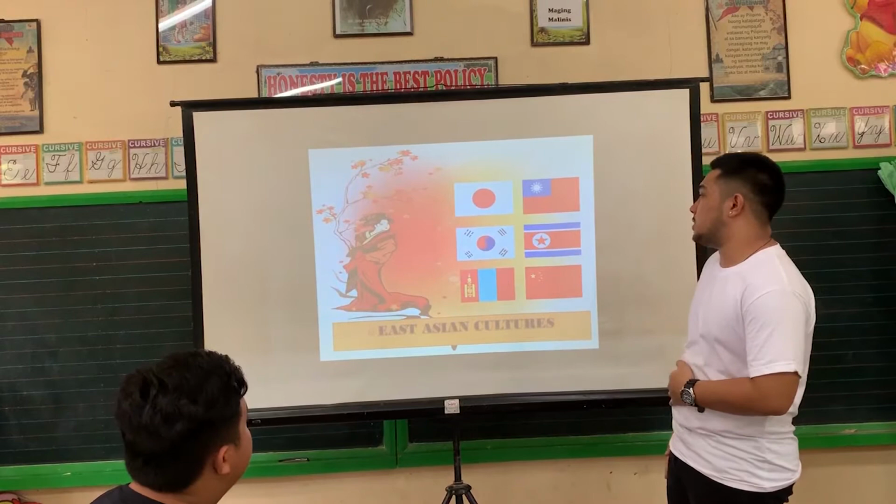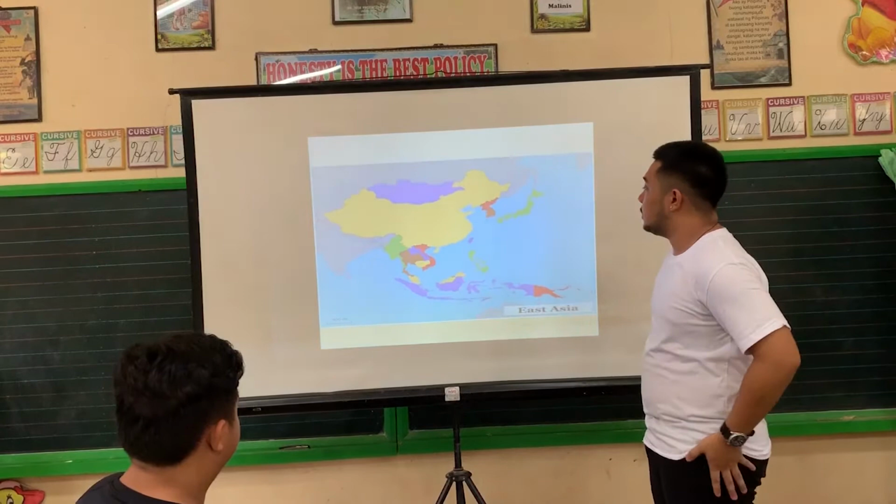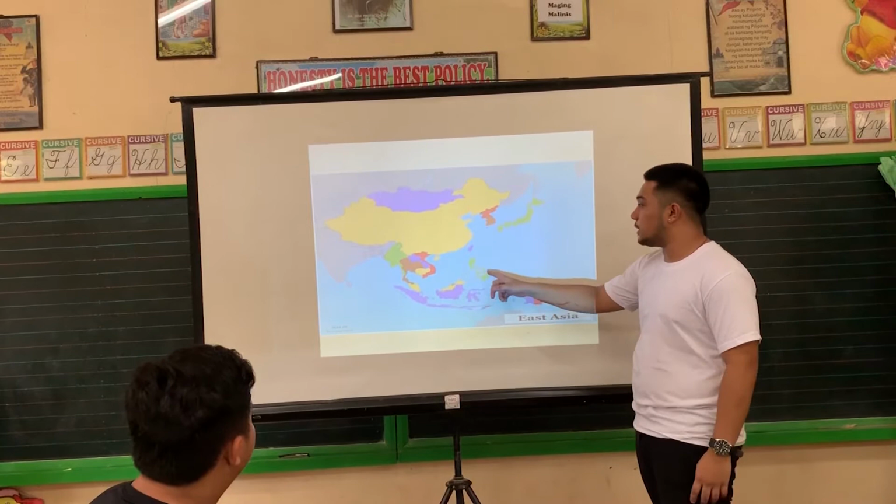So these flags, these countries are in East Asia. We're going to study their culture. So next, this is the map of East Asia. From here to here, it's very wide. As you can see, the Philippines is right in the middle.